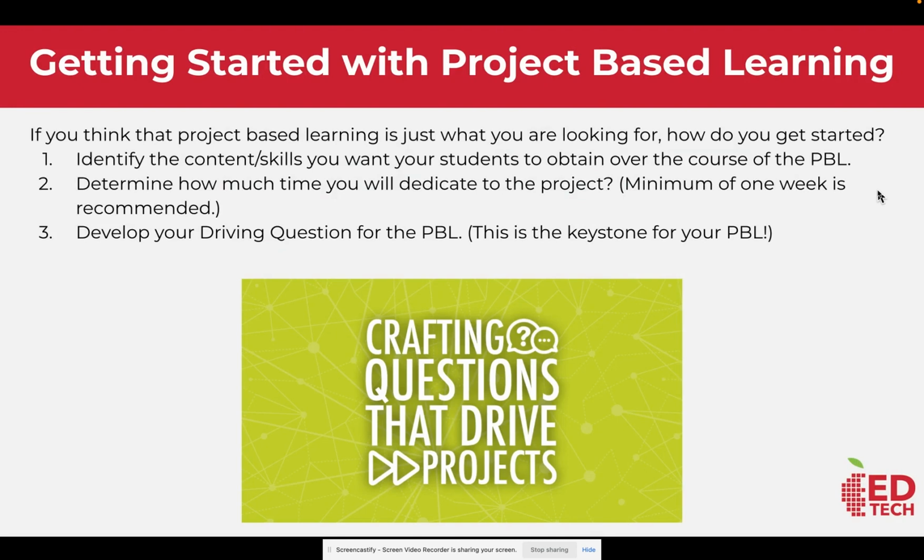So, if this all has piqued your interest and you're thinking, yeah, maybe I want to give PBL a try, let's talk about how this works. First thing you have to do when you're deciding to implement a project-based learning system is identify the content and skills you want your students to learn.